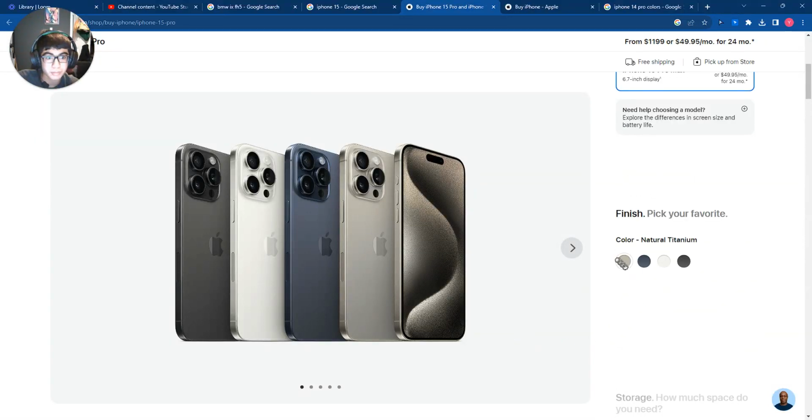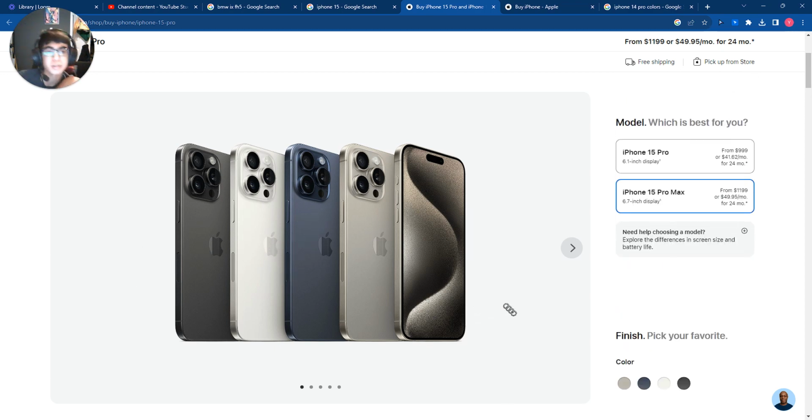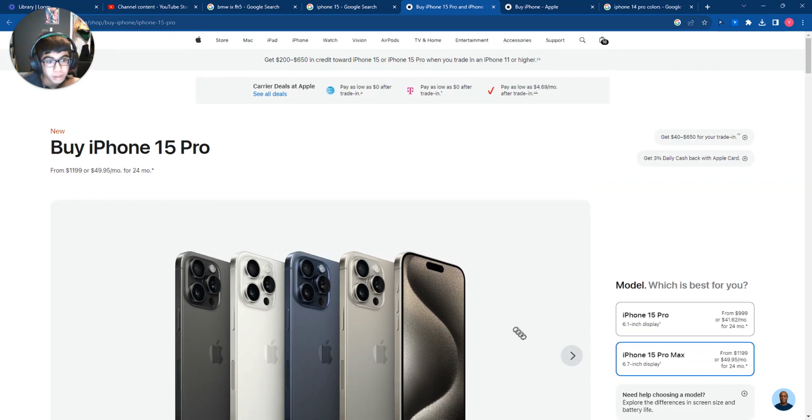Do you want to know the colors? Natural titanium, which is like this one. Blue titanium, which is just like bluish. I kind of like it though. White titanium, this one, and then black titanium, which is this one. I do like the blue and the black, because the blue looks really nice and the black looks pretty nice. But that's all I have to say.